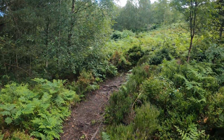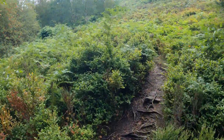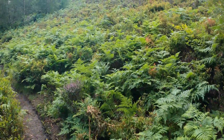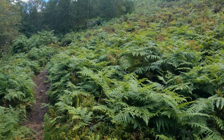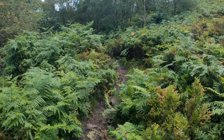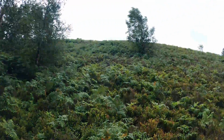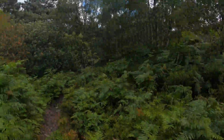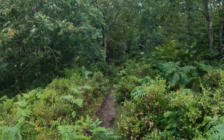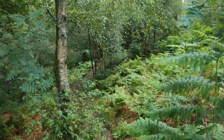So, the last path I took led me to a dead end again. So, this is the third option. And if this doesn't bring me to where I need to be, then I ain't got a clue where to go. And this is going to bring me somewhere. It's definitely a path. I think I need to get up there somehow. We're on the road to nowhere. I know what's going to happen. It's going to bring me back up at bloody Rivelin Reservoirs or something.